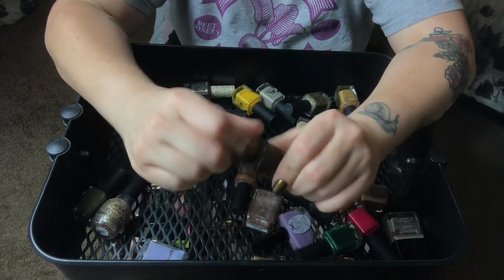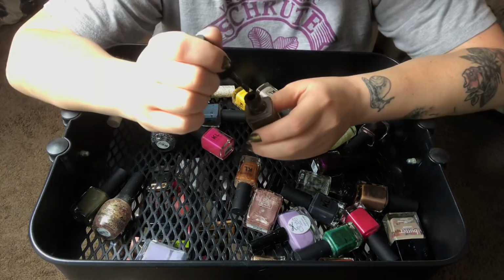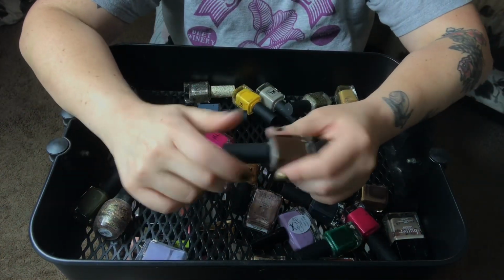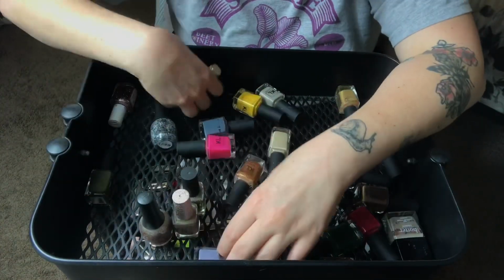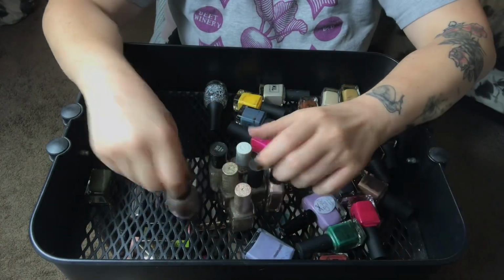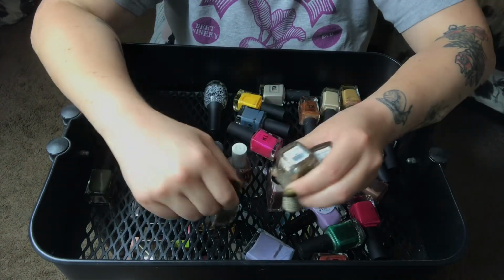Broccoli and Chocolate was from her first launch. It's like this old brown. It doesn't look that thick, is it? It's kind of thick. You know what? It's kind of thick. I don't wear browns that much. I'm going to part with it. Butter London. Going to toss out. It's got to go.